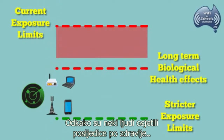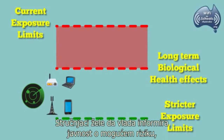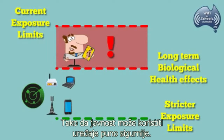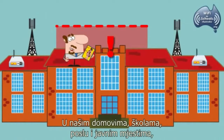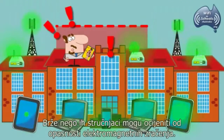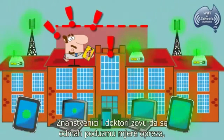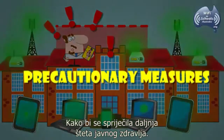Since some people are experiencing health effects at levels well below the current exposure limits, experts want governments to inform the public about the possible risks so that the public may use this technology more safely. Since untested wireless technologies are advancing into our homes, schools, work and public spaces faster than experts can evaluate EMR health risks, scientists and doctors are calling for precautionary measures to be taken immediately to prevent extensive damage to public health.